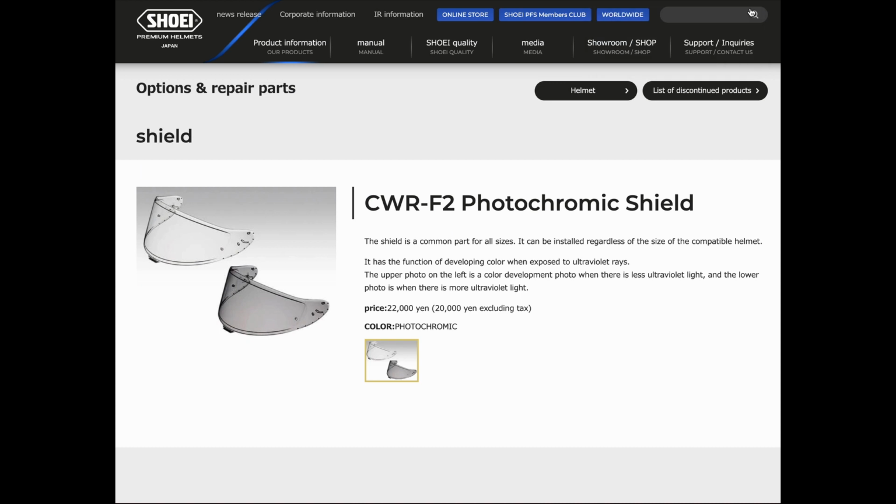All right, next category. This is the last one, the CWR-F2 photochromic shield. Like the name says, this is a photochromic shield, so when it gets exposed to UV, aka sunlight, the shield will transition from completely clear to a smoked visor. It doesn't get as dark as a dark smoked visor, so I would guess the maximum amount of how dark this visor gets is probably comparable to a smoked normal visor.